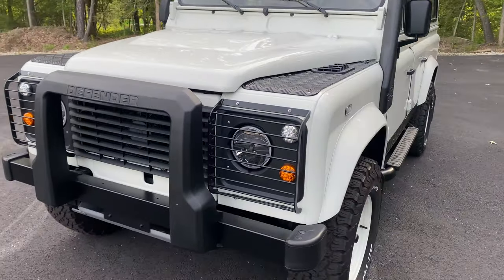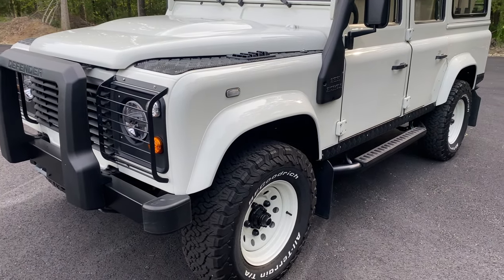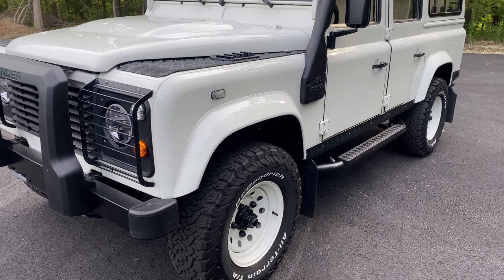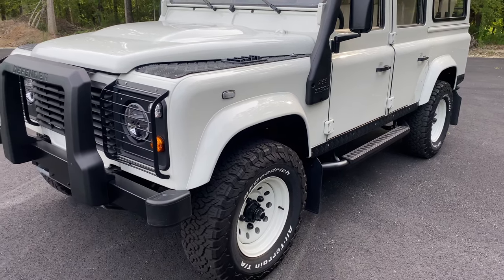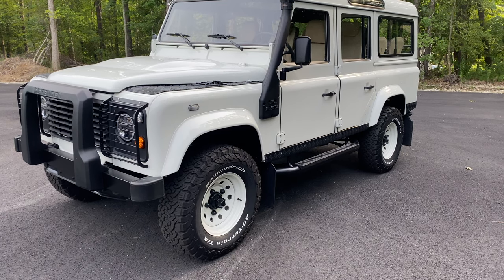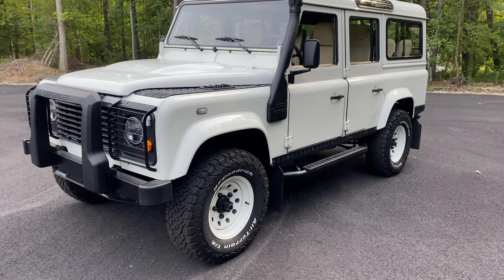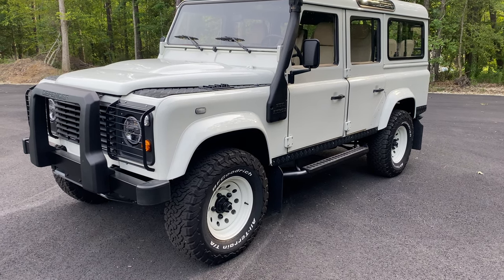Just an incredible truck. Like I said, instead of going through and telling you what's new on it, the whole truck is new. Once again, I'll put a link to their website. You can check them out. Their pre-owned Defender 110s on their site right now are fetching anywhere between 185 and 225. So they're very, very expensive trucks, extremely high quality, and very, very sought after.